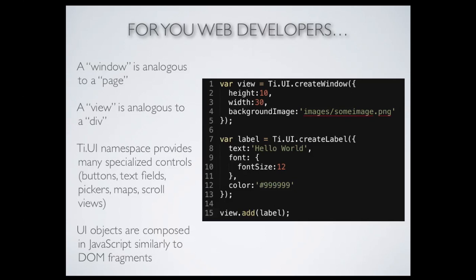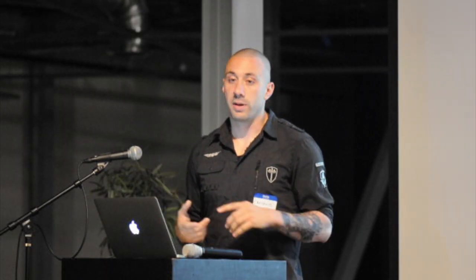For web developers, if you're used to the window or pages, then Windows is pretty much the same thing. You create a window. Your window is your main view. Then in that window, you can start tossing in labels, text fields. Colors for things are similar to web, where you can use the hash and numbers and all that. Images, background images, same thing. You can link directly to a folder. The UI namespace provides most of your things, like your buttons, all your UI stuff.